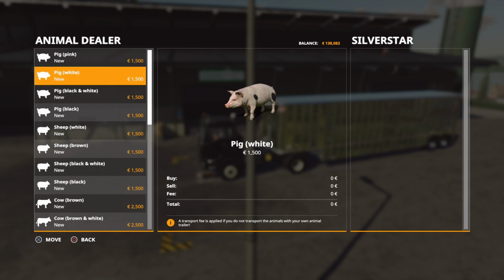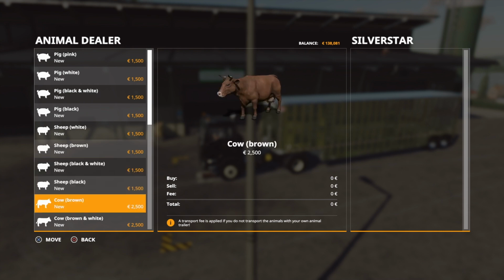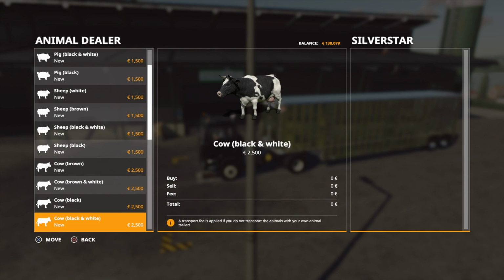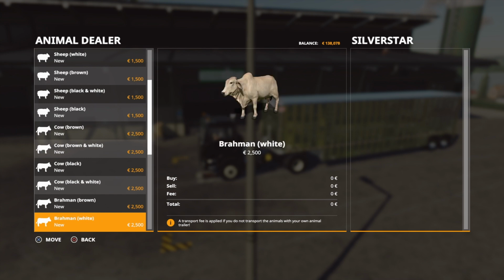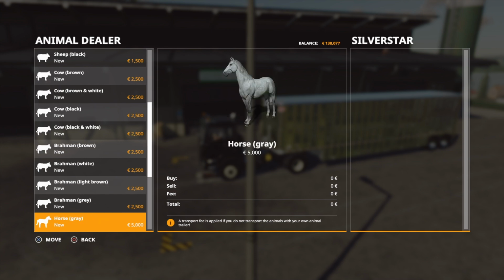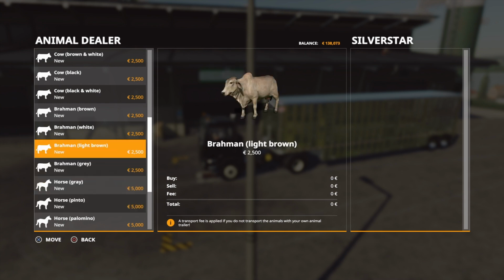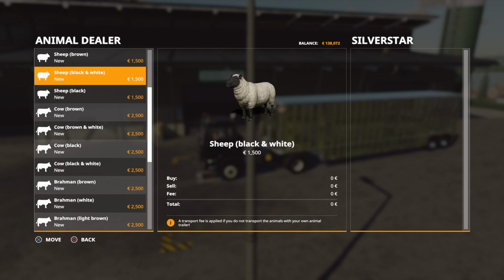Silver Star. So let's go down here to cows. We have brown cows. We have brown and white cows. We have black cows. We have black and white cows. We have Brahman cows. I'm not a big fan of the Brahman cows. Hey, a gray horse, a pinto. Oh, I like the pinto horse. I think I'm going to buy myself a pinto horse. I wonder if you can transport more than one animal at a time. Probably not. Horses would be next time.